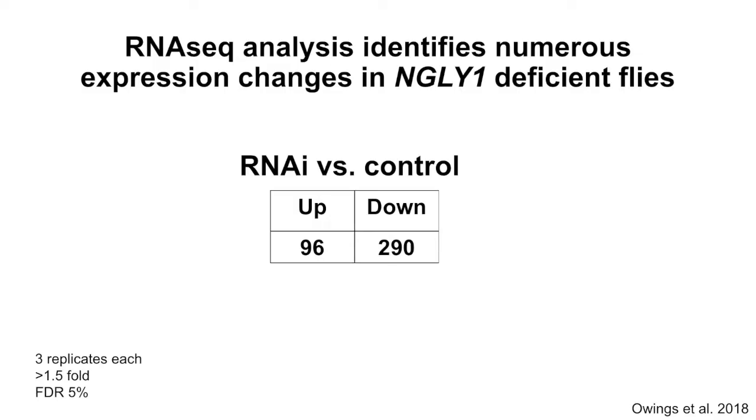So as I said, we like to approach science with hypothesis-free approaches, and so we just let the science, the biology, tell us what question to ask next. So what we did was we performed RNA-seq analysis, which is a way to measure all the different RNA transcripts in the fly all at once, and look for different changes that might tell us about the biology. And so we did this, and we compared the NGLY1 deficient flies to our control flies, and the changes were actually quite modest. We only saw about 100 genes that were upregulated and about 300 genes that were downregulated.